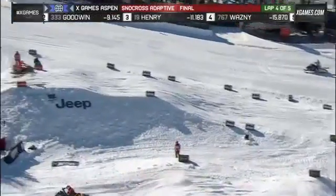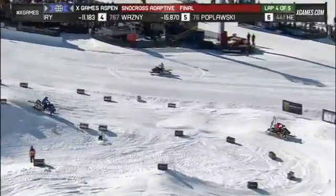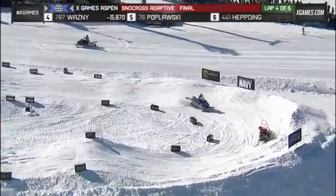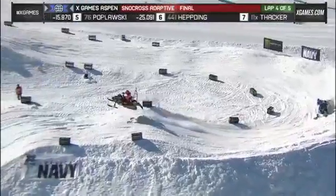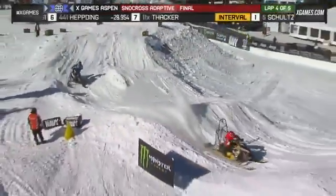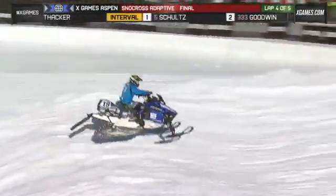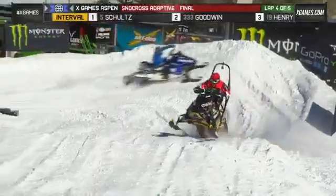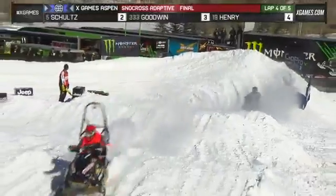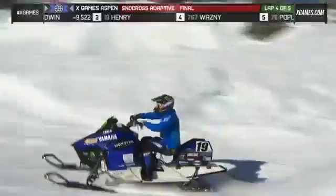There goes Mike Schultz, and just coming into frame, Garrett Goodwin. Well, I think we're going to have a battle shaping up for second here. Henry is charging towards the end of the race here. We're on lap 4 of 5. And the interesting story, Doug Henry there in the blue, he actually went to Travis Pastrana's house this summer and did a backflip into Travis's foam pit. And why wouldn't you? Unbelievable.